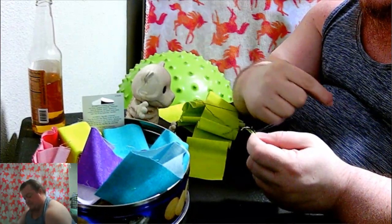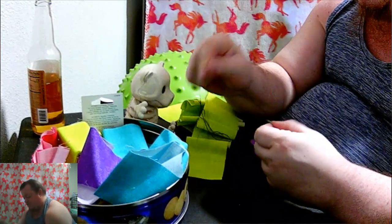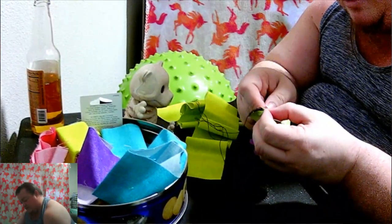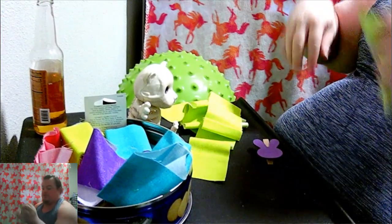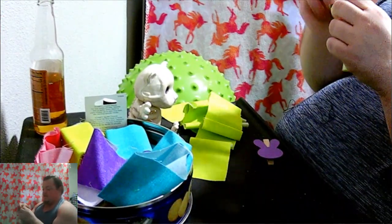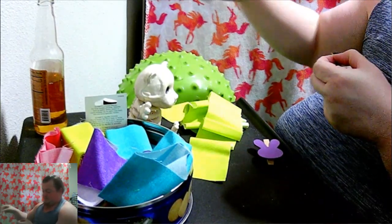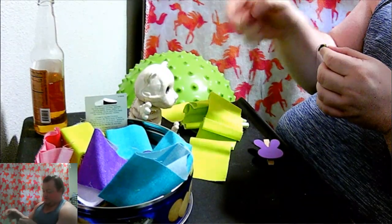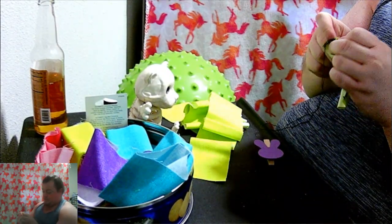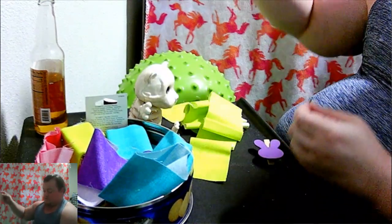But we'll see. I don't like to plan too much on things, because if I do plan too much and I end up going off plan, it can throw me off pretty badly. But I at least want to get a rough idea of what I'm going to be doing.